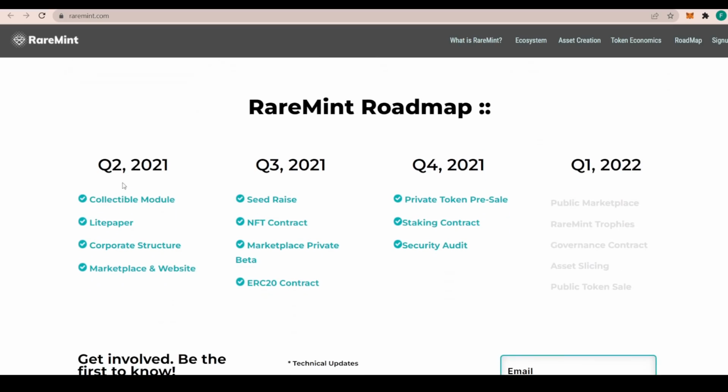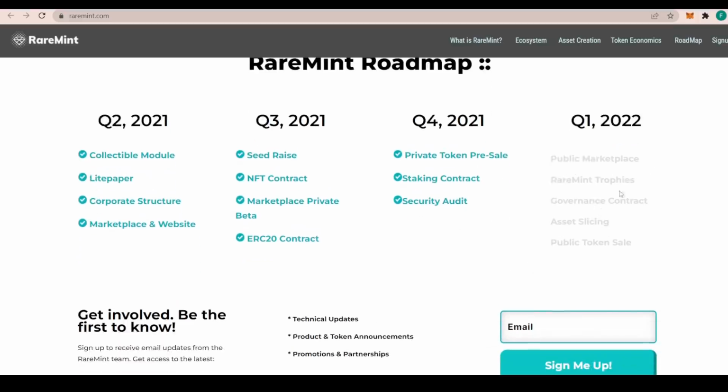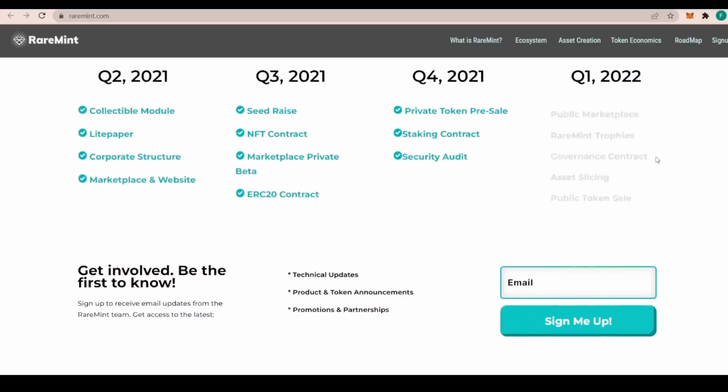They're starting back in Q2 of 2021 with the collectible module, light paper, corporate structure, marketplace and website. Also the seed raise, NFT contract, marketplace private beta, and ERC20 contract took place in Q3, and in Q4 they had the private token pre-sale, the staking contract, and the security audit. This quarter they are planning the public marketplace, RareMint trophies, governance contracts, asset slicing, and public token sale.